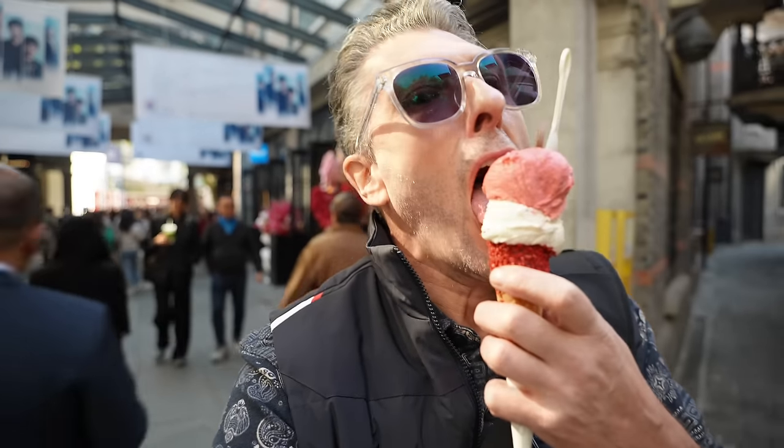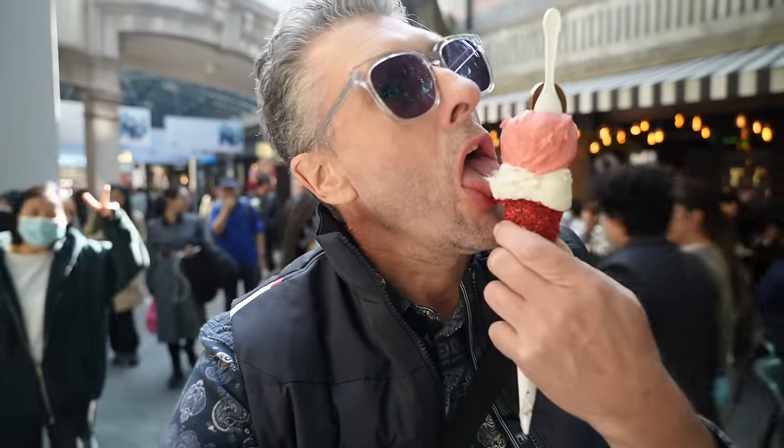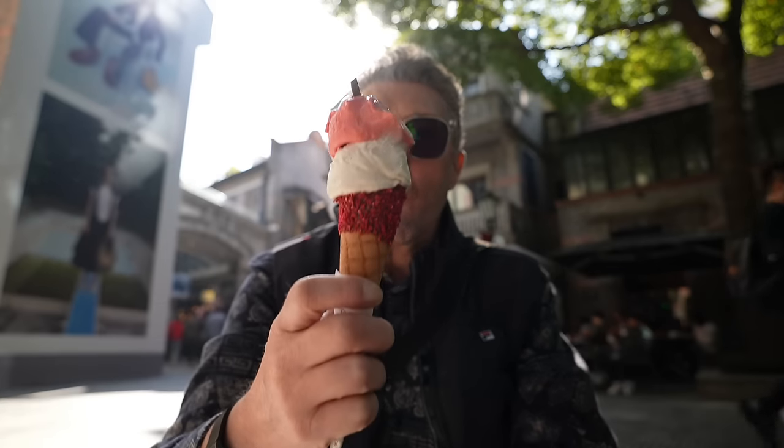That is so good. That's a raspberry sorbet ice cream. That is really, really good. Absolutely top dollar, that is. That's almost a £9 ice cream if you're in England, but it's worth every penny. It's delicious. Well, a nice day here in Shanghai. It's about 20 degrees. This is so good.